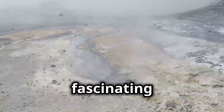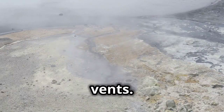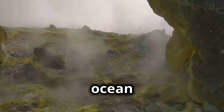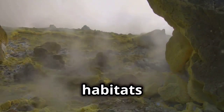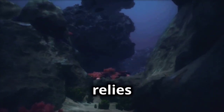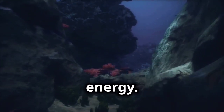One of the most fascinating ecosystems in the deep sea is found around hydrothermal vents. These vents spew superheated, mineral-rich water from the ocean floor, creating unique habitats for specialized organisms. Unlike most marine life, which relies on sunlight, vent communities depend on chemosynthesis to produce energy.